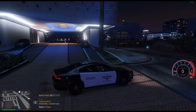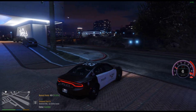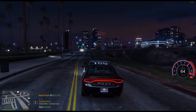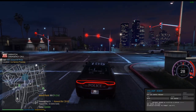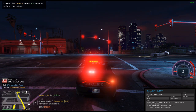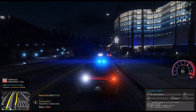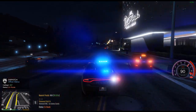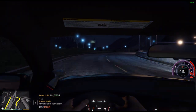Show me code 4 back tonight. Attention all units. Code 4. No further units required. Alright, let's go back to what we were doing. That was the first dispatch of the day. Citizens report a vicious animal on the loose in Alta. Show me en route. 10-4, copy that. 307. Oh, that was that transport.